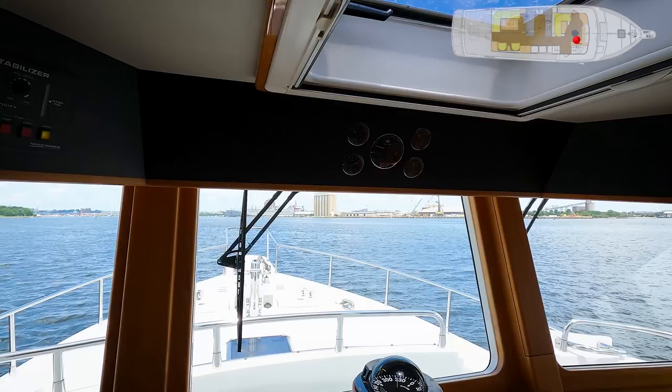And this is a two-stateroom boat, so this is the VIP. Large bed here, big storage areas outboard on both sides, storage areas forward, overhead hatch, opening port lights outboard, hanging lockers on either side. There's just a lot of storage in here. Underneath the bed is storage and a flat screen television right here.